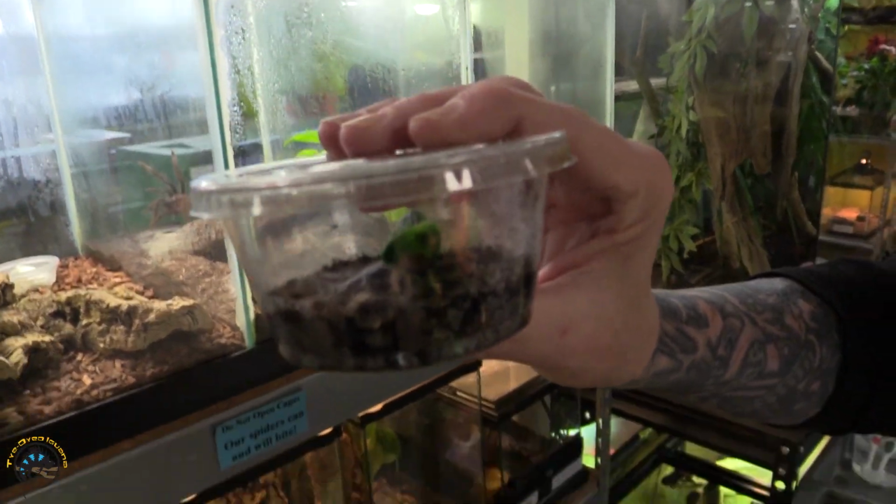Green little blue slug. I can see him. Oh, I can see him.